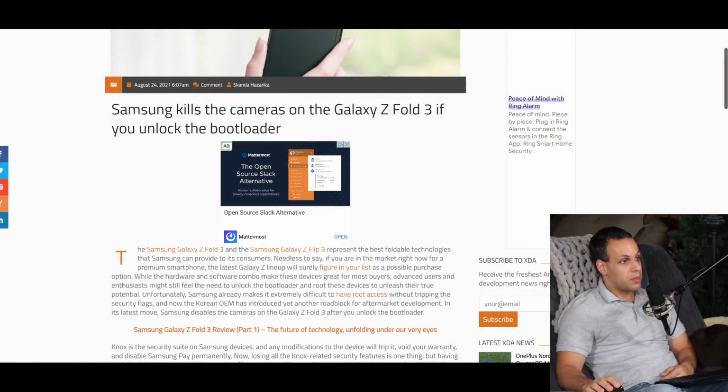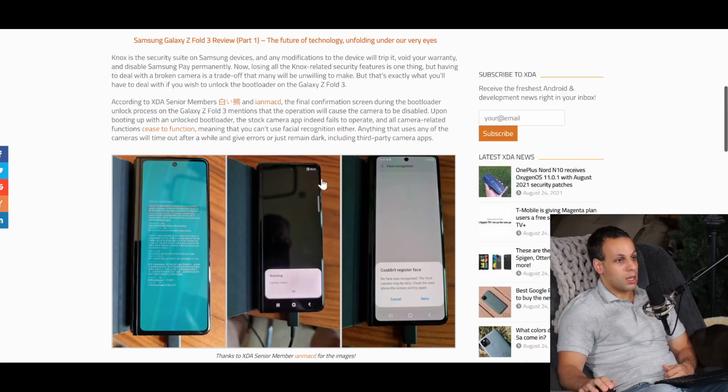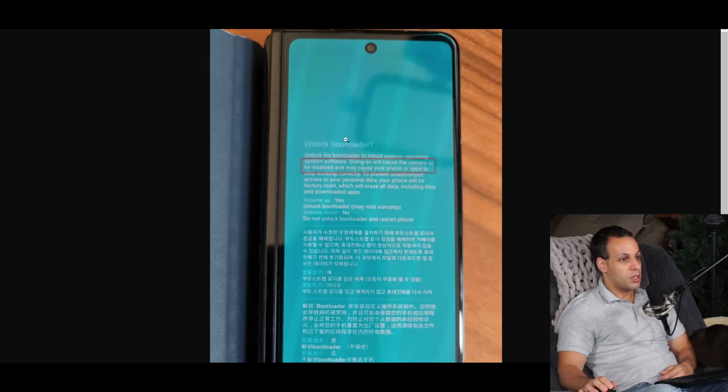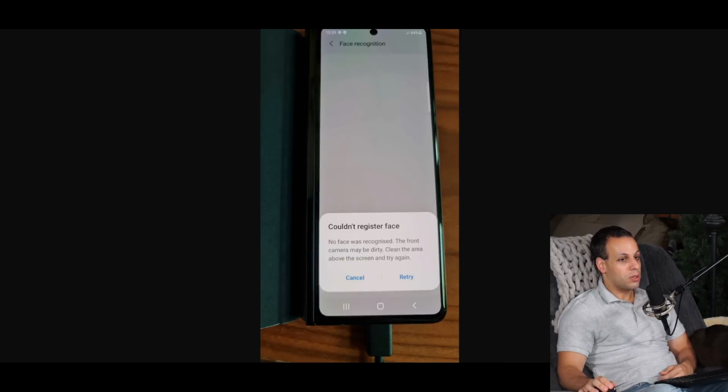So it says here from XDA Developers, Samsung kills the camera on the Galaxy Z Fold if you unlock the bootloader. This is not a conspiracy theory. This is not a we analyze the code and we think it may be done this way. This is a screenshot from the phone. Unlock the bootloader to install custom operating system software. Doing so will cause the camera to be disabled and may cause your phone or apps to stop working correctly. Warning, camera failed, couldn't register face.